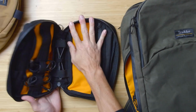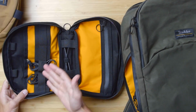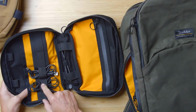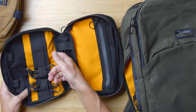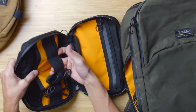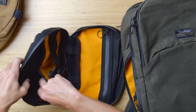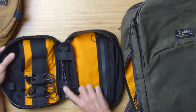Okay, same YKK zippers, same zipper pulls, and then we open it up and we have this great little aesthetic. We've got these elastic bits for throwing some cables. This is how I have it set up. There are big ones behind, you can see the fatness there, and some little ones on top. You've got pouches here and here, and more right here.